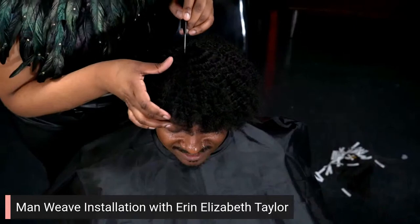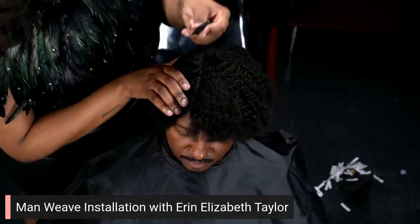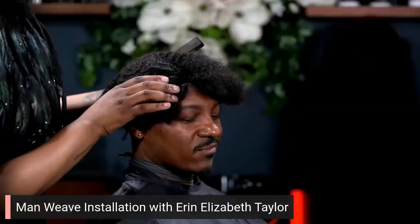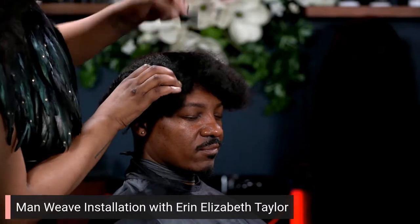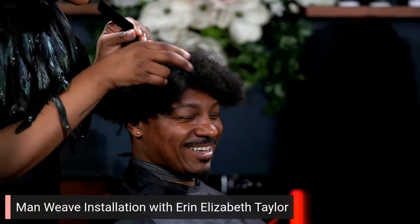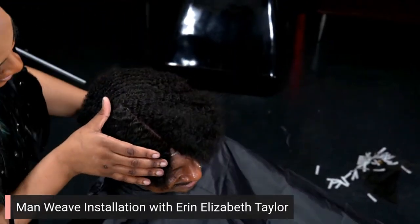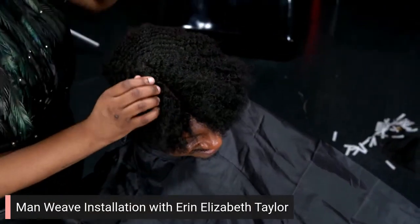All right. And then after we do that, let's take it a step further. Our rat tail comb. And we're just going to part in pie or pizza sections, and literally go in with the comb. I can turn you a little bit so they can see. And then tilt over for me. You're going to go in and just smooth that in again. Let me get a good parting for you so you can see what's going on. Yeah, let's zoom in on that.